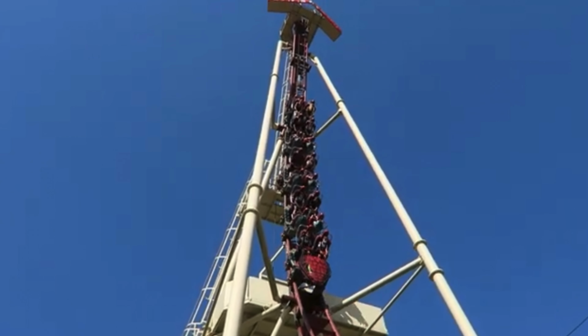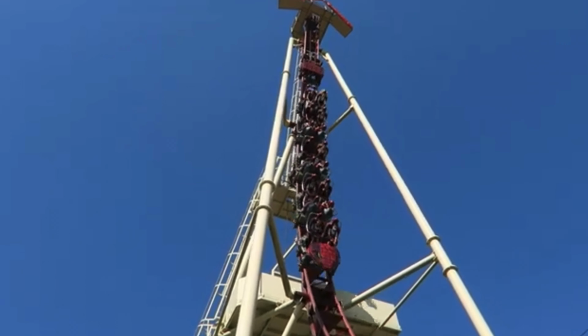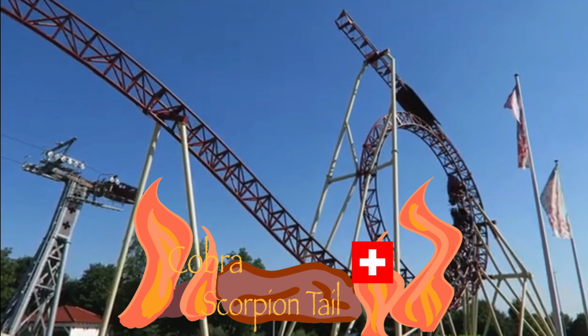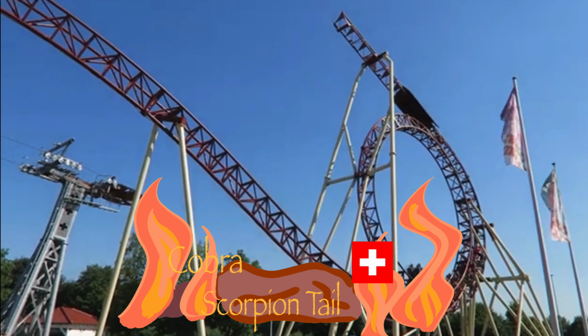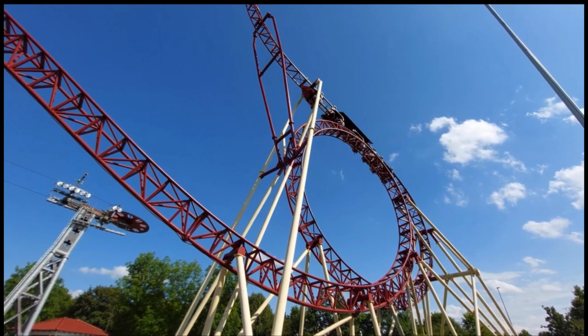Cobra at Coneyland is a bizarre shuttle coaster, featuring a beyond vertical lift hill, face-to-face seating, and the world's only scorpion tail. Hey, that's only what it looked like until 2023. Now it looks even more bizarre.